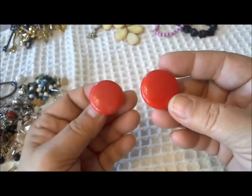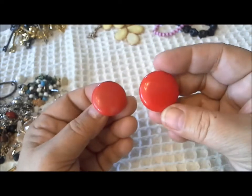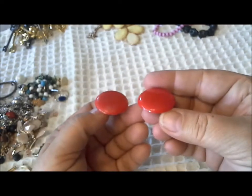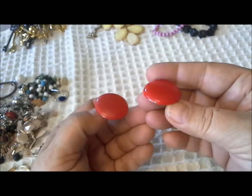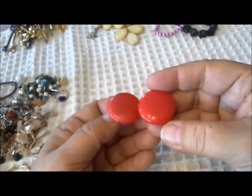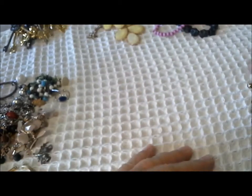I recently helped finish a 1/12 scale dollhouse for my granddaughter, and the miniature dollhouse groups on Facebook are amazing, what they repurpose. So there's some dollhouse stools, if nothing else.